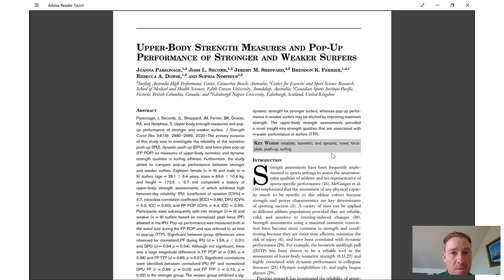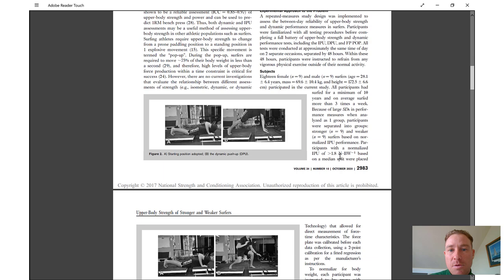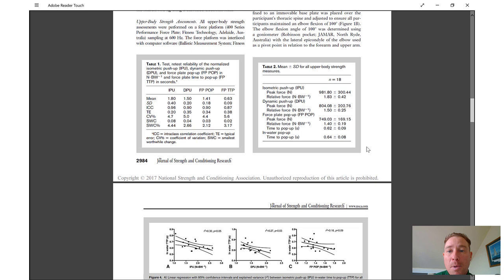So what they were trying to figure out in this one was, are there certain upper body strength measures that are related to the pop-up? And the second goal was, is there a difference between stronger and weaker surfers? I'm not going to go through the setup of everything, but for the upper body strength measures, they used an isometric push-up, a dynamic push-up, a force plate pop-up, and they also measured an in-water pop-up.